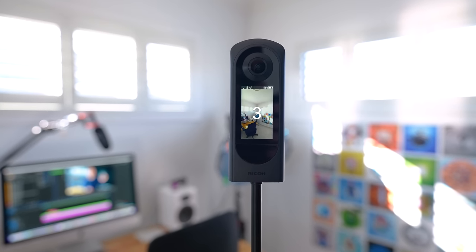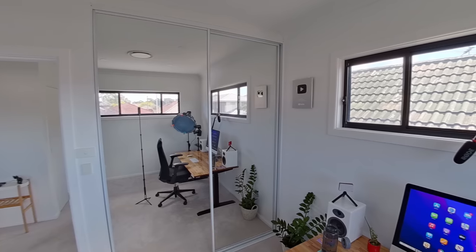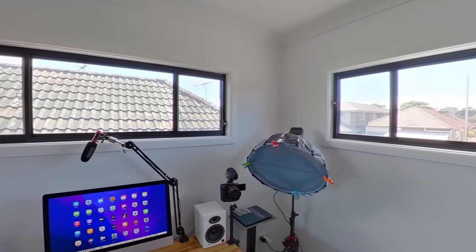Well, again, I think the Theta X is a niche camera for a niche audience, but it performs extremely well for that niche audience. And that niche audience is people that want to shoot virtual tours with amazing dynamic range without having to do any editing. The inbuilt HDR feature is extremely impressive in most situations.